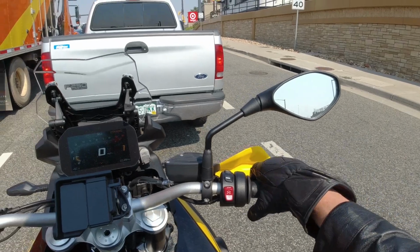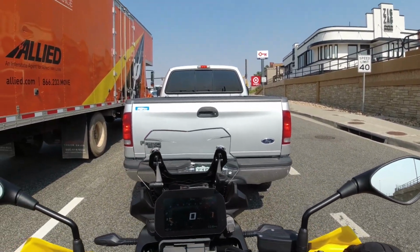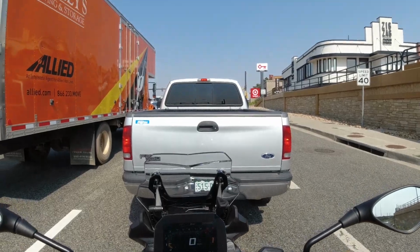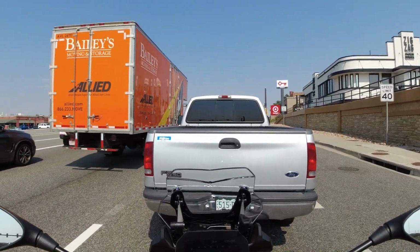Man, that throttle. I was turning the wheel and the throttle just kind of took off, which is kind of wild. I found that on some bikes the throttle can be kind of tricky. Now, let me see if I'm in gear.